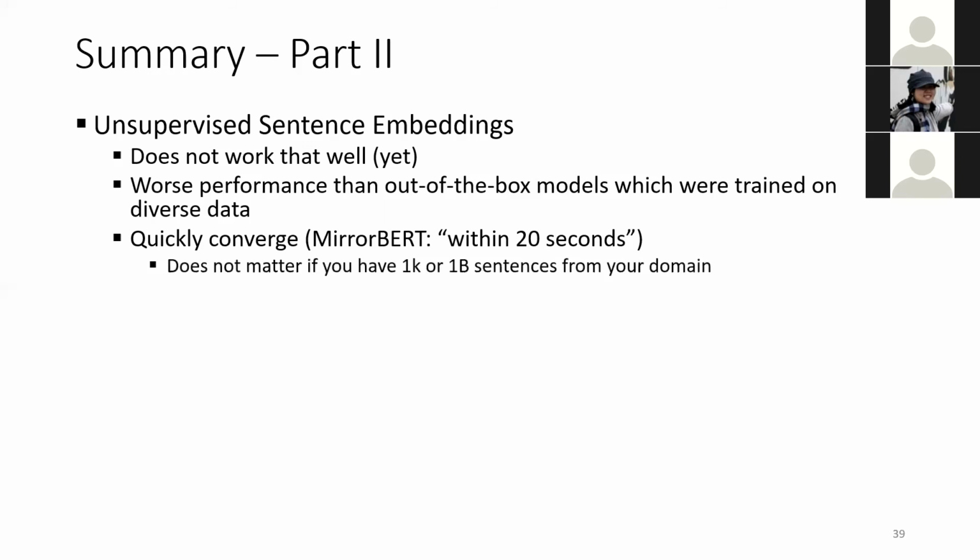But this actually means that it does not matter if you have 1,000 sentences or 1 billion sentences from your domain. After 20 seconds, the model will not learn anything further. Overall, this means it does not learn anything about your specific domain. So if you have COVID-19 scientific papers and you want to apply your system on that where you don't have labeled data, it sadly does not learn anything specific about this domain.